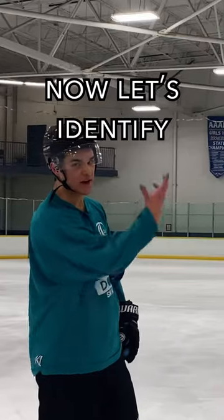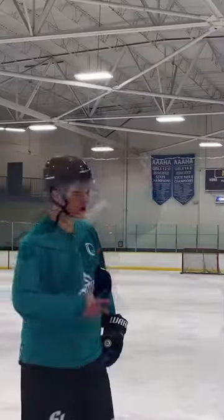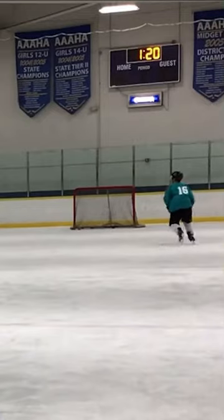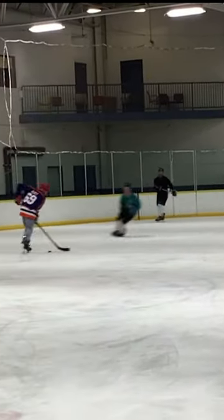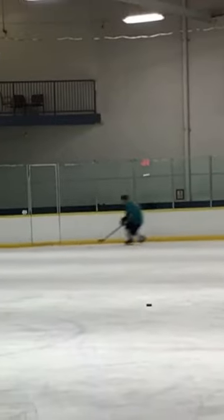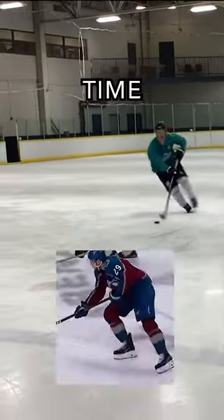Now let's identify MacKinnon's cadence. 1, 2, 3, 1, 2, 3. All right, spending a little more time on his outside edge than his inside edge. Now let's match it. Look at him go. It's like a gallop every time he crosses over.